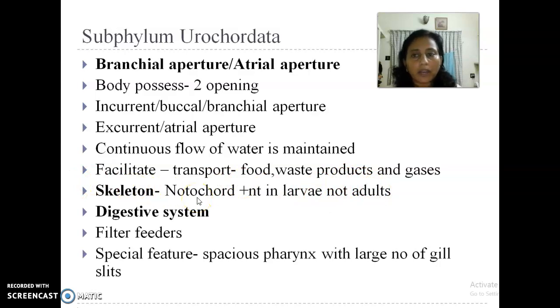So the body possesses two main openings: the branchial aperture and the atrial aperture. The branchial aperture is an incurrent aperture through which water enters the body. The excurrent aperture is the area through which water goes out of the body, so that a continuous flow of water is maintained between these two regions, and through this the transportation of food, waste products and gases takes place.